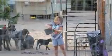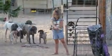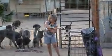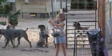Okay, in a dog kennel, you learn to twirl with a pooper scooper. We've seen that one.